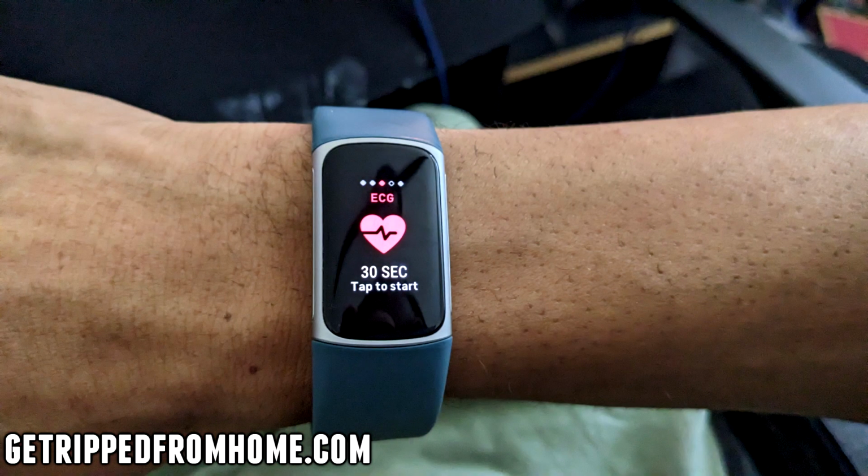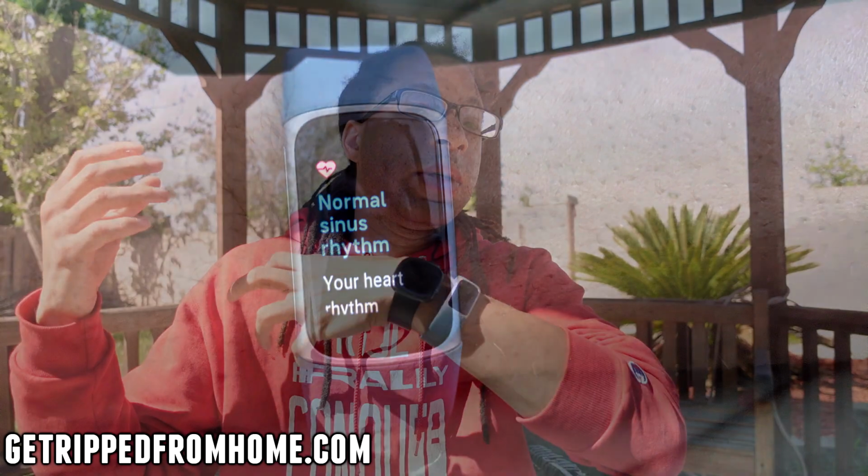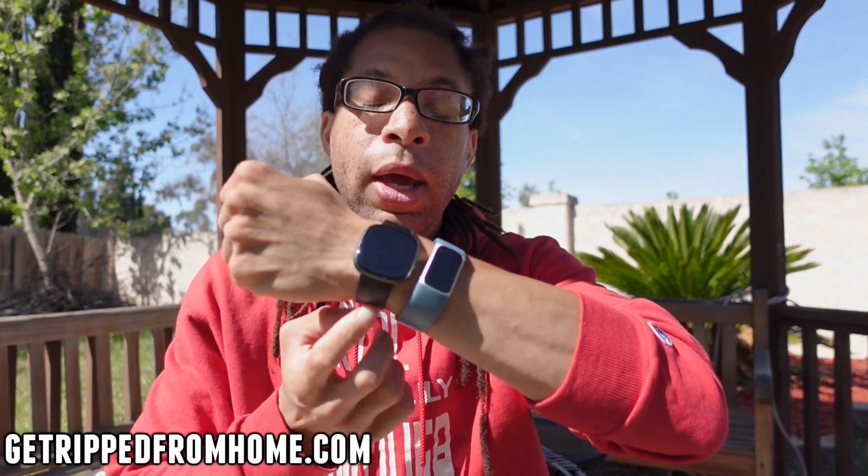The Charge 5 does have a couple of advantages on its side though. It has ECG monitoring, which can detect irregularities in your heart rhythm. At least that's how it's advertised. It never detected that for me, so I couldn't really confirm one way or the other if it actually would do that. And the battery life is longer on this thing. It lasts up to 7 days listed compared to the 6 days maximum on the Versa 4.